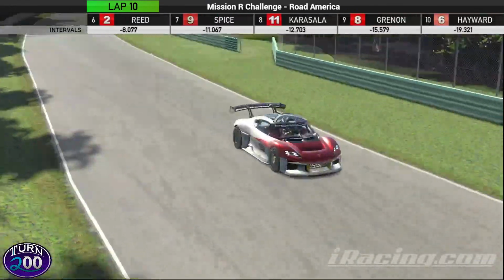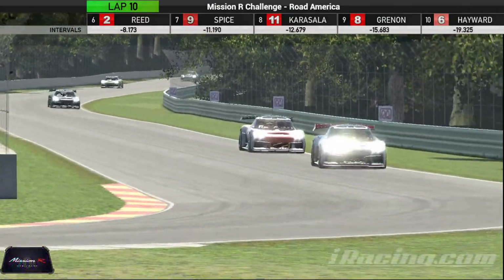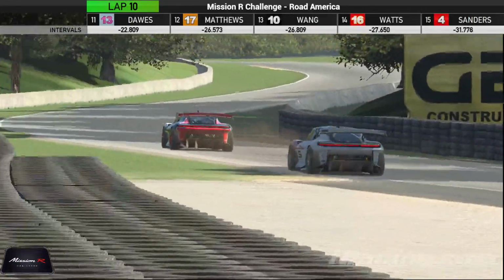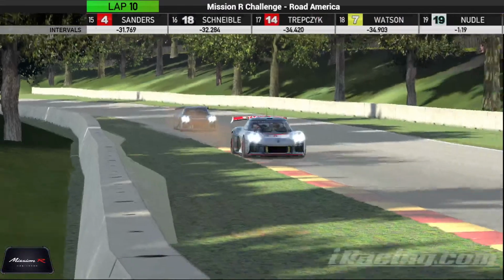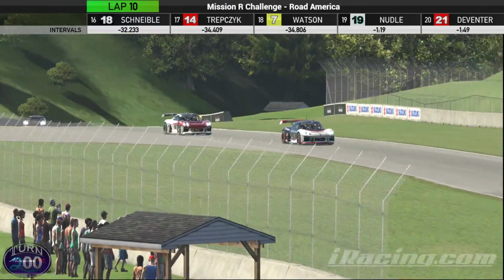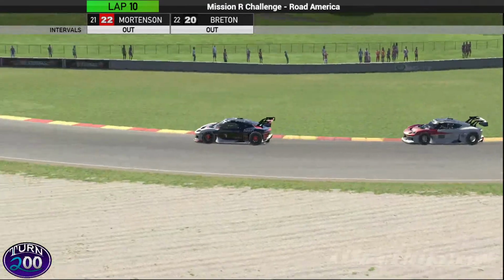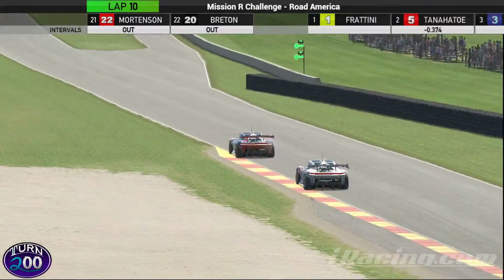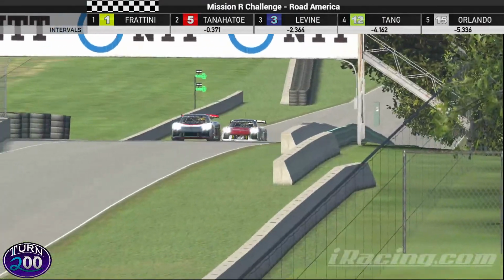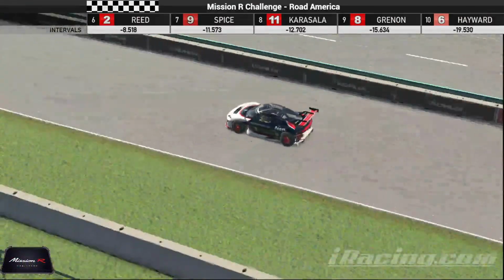Only a few more chances for Tanahato to find his way to the front. Under half a second. Jackie, just a heads up, I'm going to be parking pretty much right after the start finish because I need to go join Super Formula One race. Final trip down the front straightaway. Dario Frattini is going to hang on and win it. Week 3 at Road America.